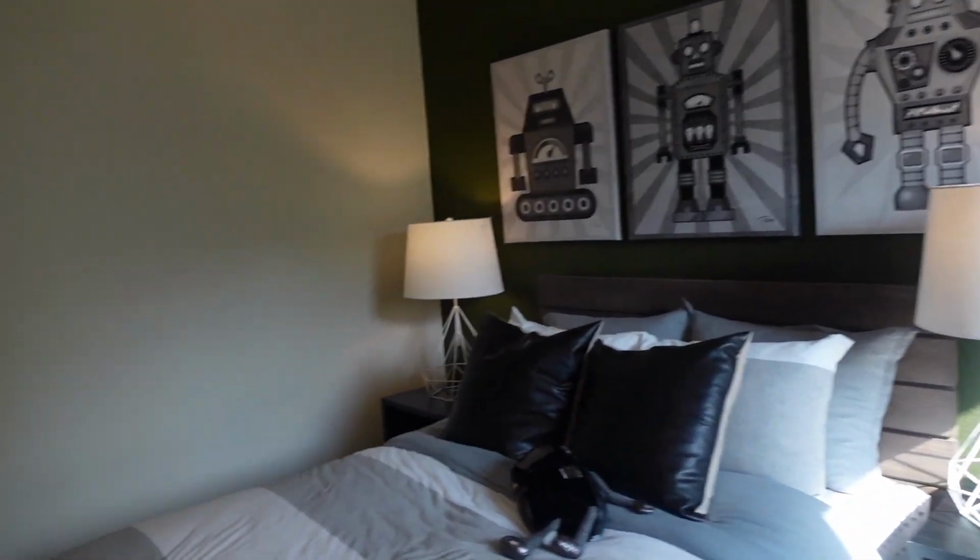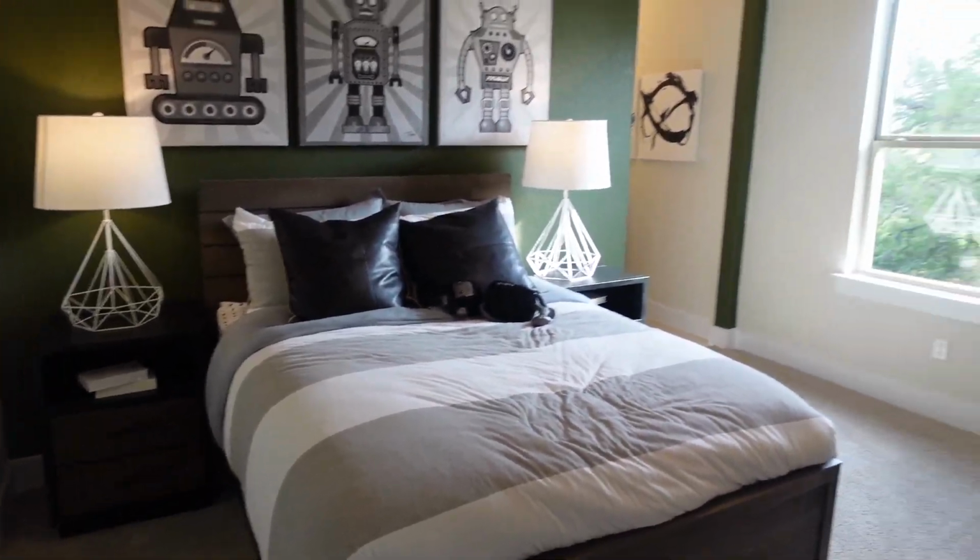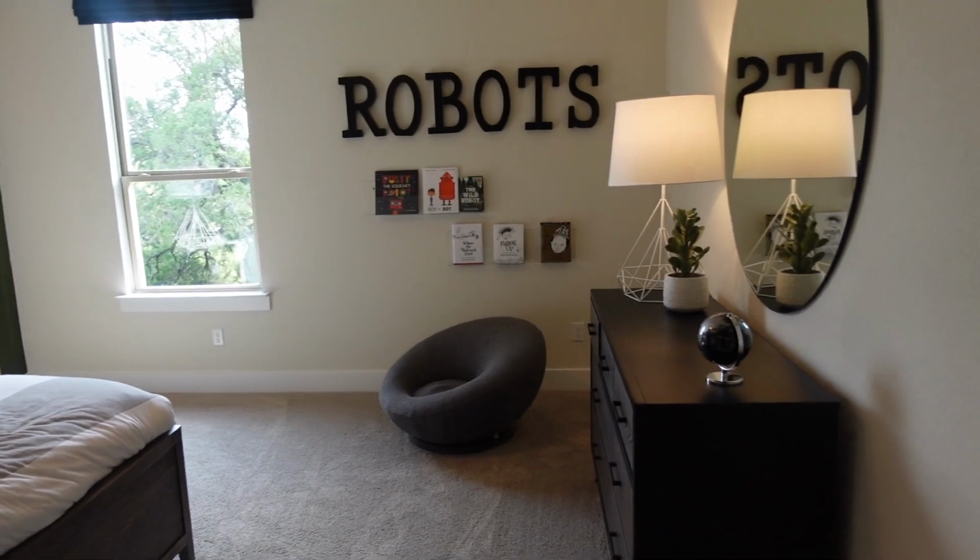I like the little robot thing. That gives me a nice idea for Jonah, how I want to decorate his room. I think that's really cute. I like that robot. And I like the closet space. I'm loving this closet space.